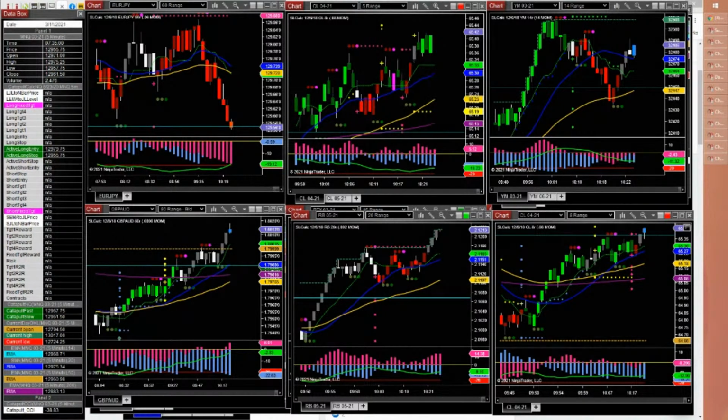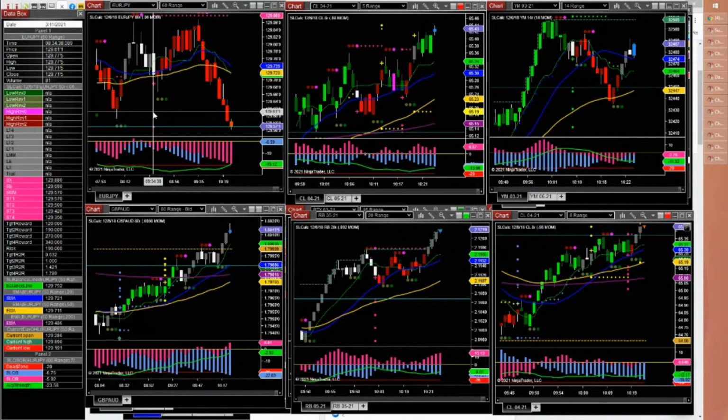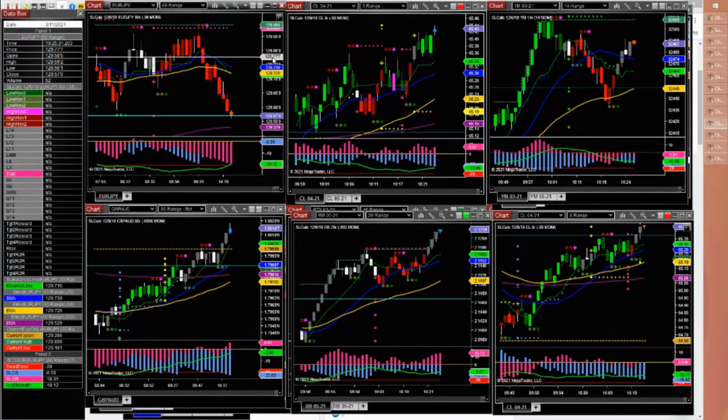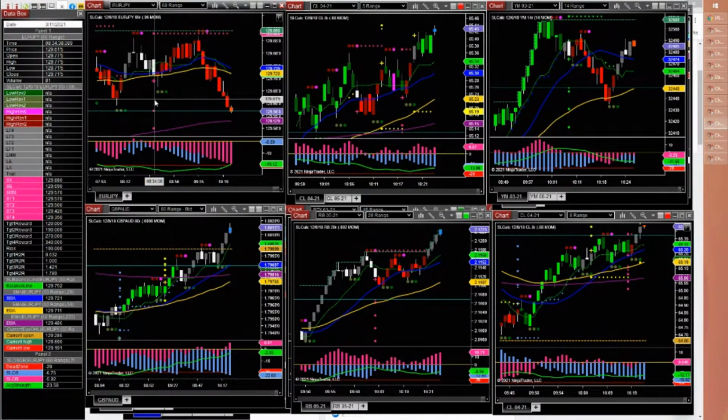And money management achieved on the euro yen. Money management and target 1, 12 pips. And target 2 is 129.50.